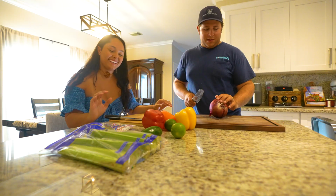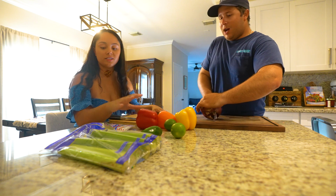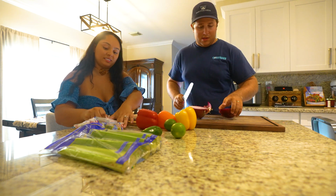We're gonna boil these lobsters for about 7-8 minutes, and I'm gonna get started cutting up the vegetables that are gonna go in. I'm gonna cut up some red onion. I'm gonna start cutting those bell peppers. I'll start with the celery.